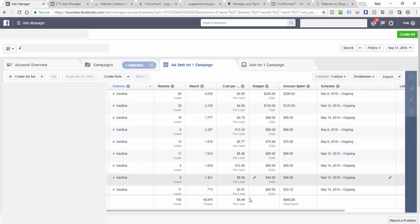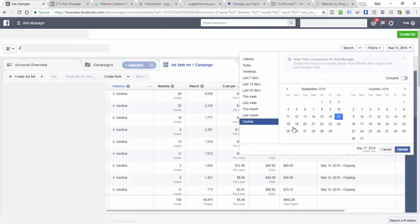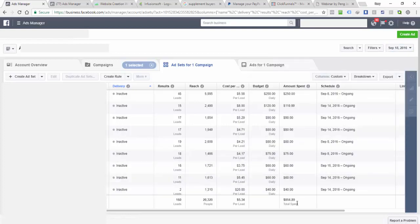The 17th, over the weekend, we pushed hard, went up to $842, 152 leads. We jumped back up to $5.54 per lead. The 18th is another day of $854.99, 160 leads at $5.34 CPL. The 19th, we jumped up to $1,161.61 to generate 220 leads at $5.28 a lead.